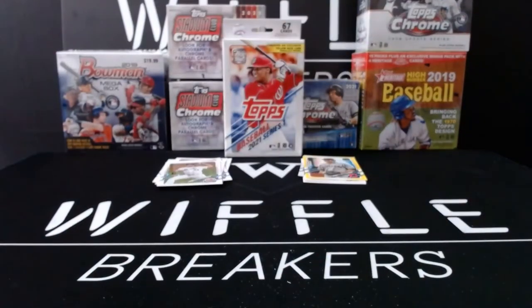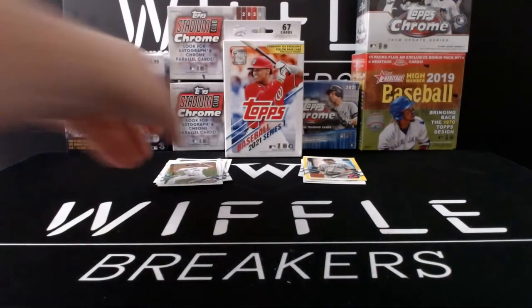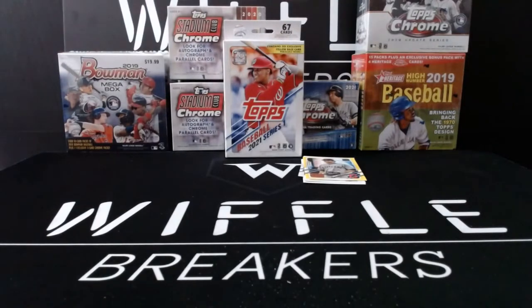So the Bieber yellow gives us a little bit of redemption, but an easy win for George with Scherzer, two Trouts, and a Pujols foil. Not really close on that one for George.